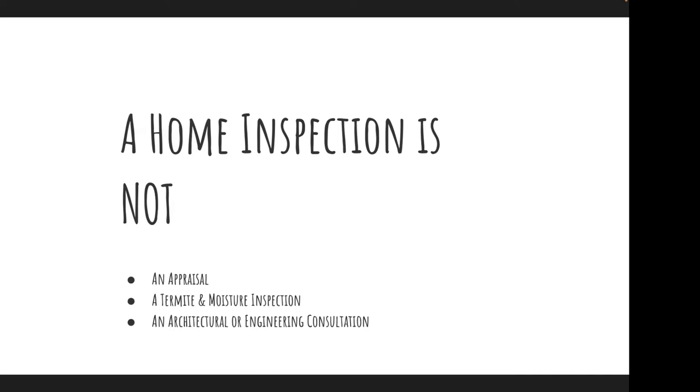Termite and moisture inspection. This is a gray area because the home inspection does overlap termite and moisture. We're looking for termites, we're looking for moisture, but we're not giving you a letter. We're not giving you anything that's going to suffice for your mortgage that says the house is free, clean, and clear of termites. The home inspection report might say that, but it's not the same as the letter.